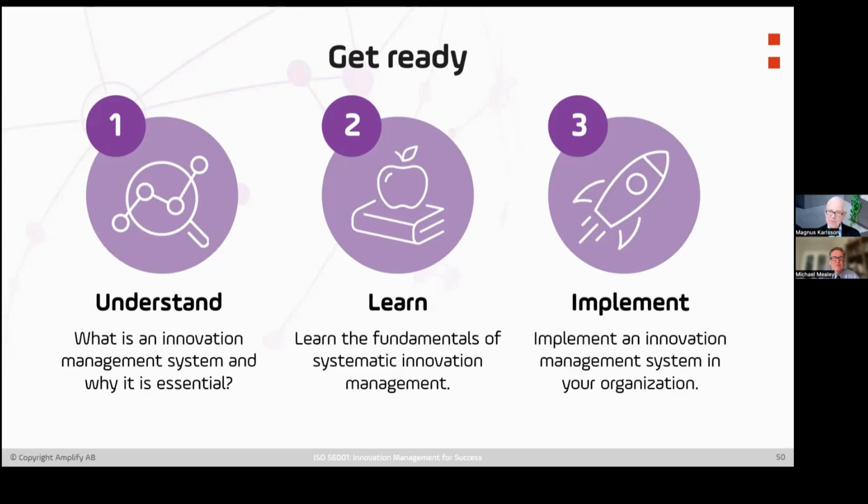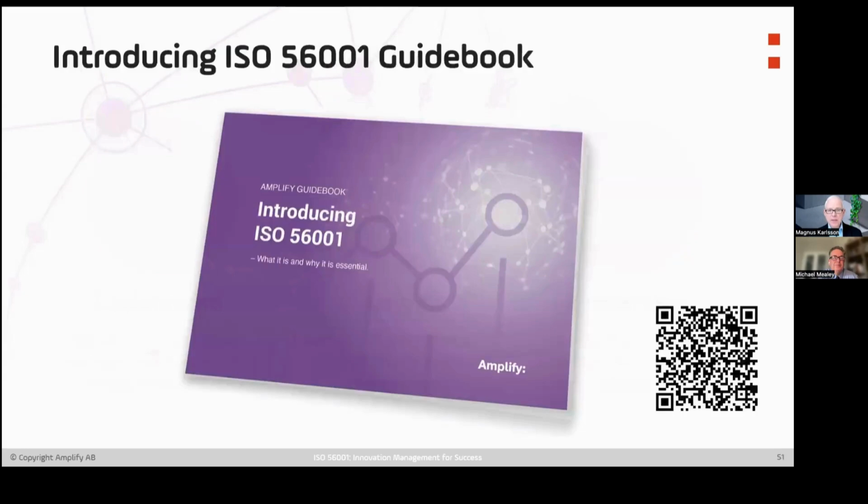Could include certification, but it doesn't have to. Certification is not mandatory. If you find guidance and inspirations from these standards, that's good enough. You don't need to get certified. But they can definitely point you in a direction where a few capabilities could go a long way to improve your own innovation capabilities. Just a few resources that we have provided.